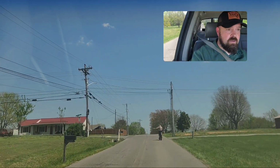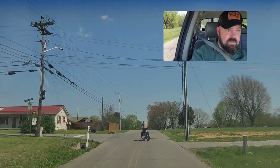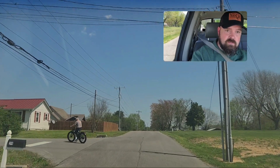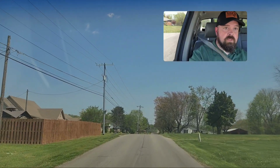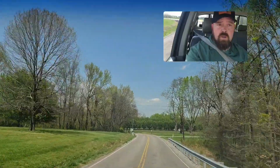Oh man, look at this guy. I think it's a moped. Looks pretty thick for a regular bicycle. I don't know. But anyway, this is a great area, guys.